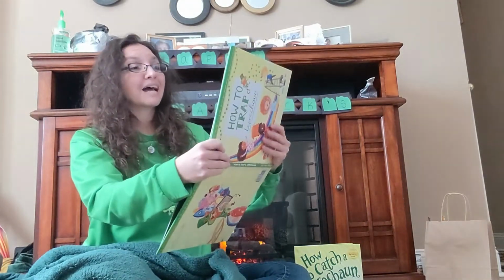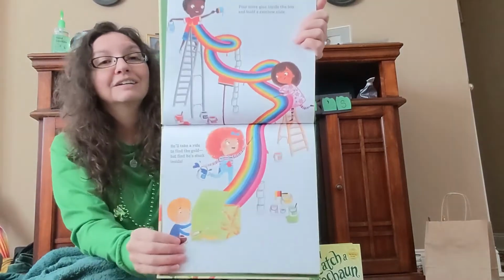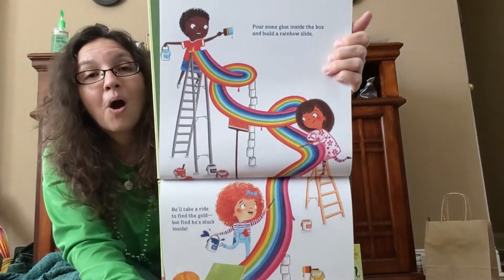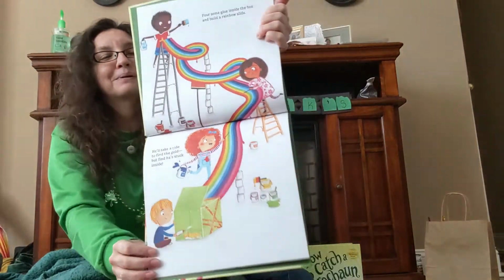Pour some glue inside the box and build a rainbow slide. He'll take a ride to find the gold, but find that he's stuck inside. Look at that. That's a really cool trap. Do you think the leprechaun will fall for it?